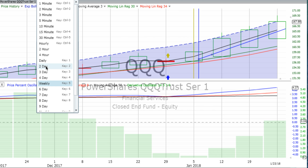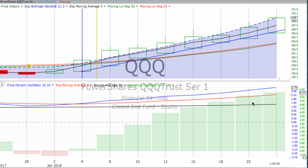Now, if we look at the 2-day chart, digging a little deeper, what do we see? Still going up nicely.